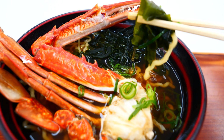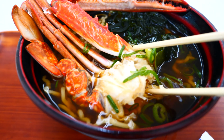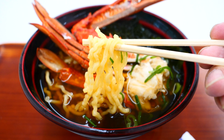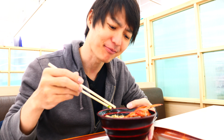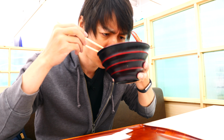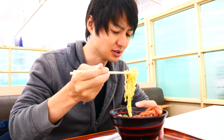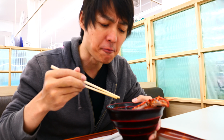Oh, well, definitely I can smell the dashi of the seafood. And then there is a seaweed, green onion, and a huge crab and ramen. Okay, so let me try the seaweed first. Mmm, it's good. Oh yeah, the seaweed flavors, so good.